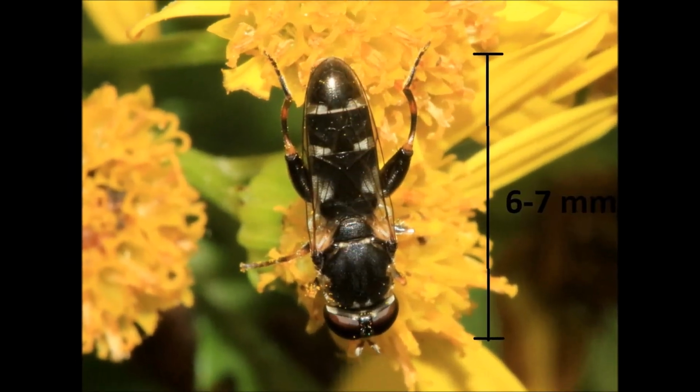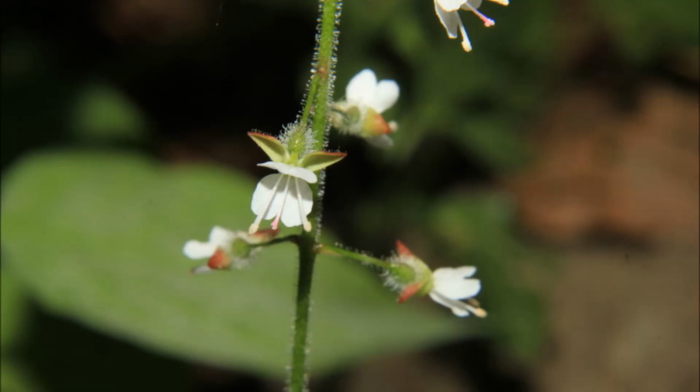After cross-pollination has been achieved, the remaining ovary develops into a hairy bur-like structure which is transported on the hairs and fur of animals, distributing the seeds of the plant.